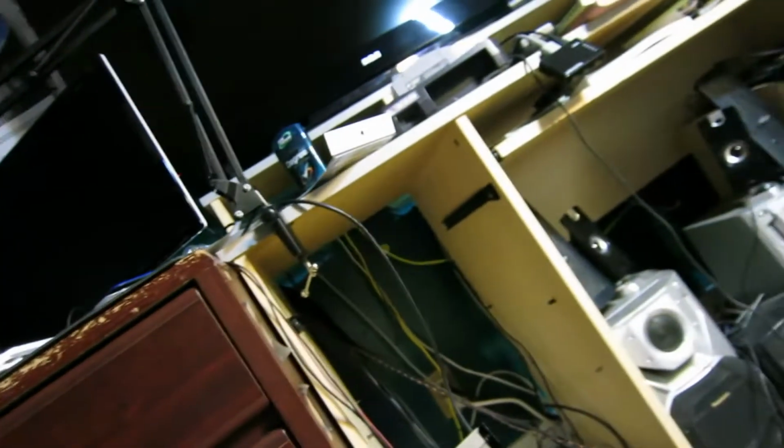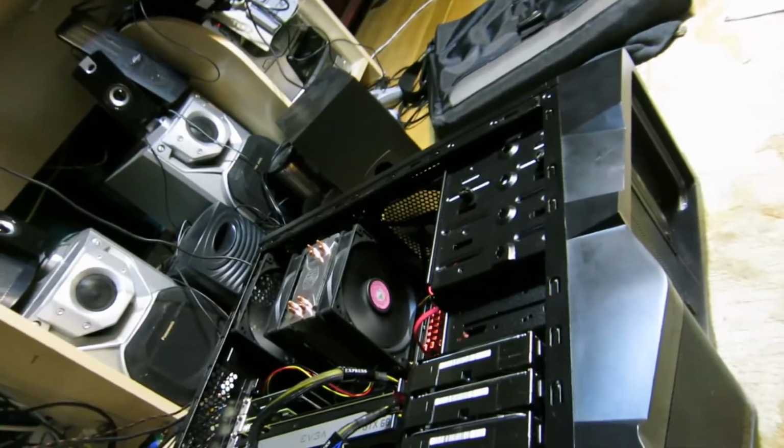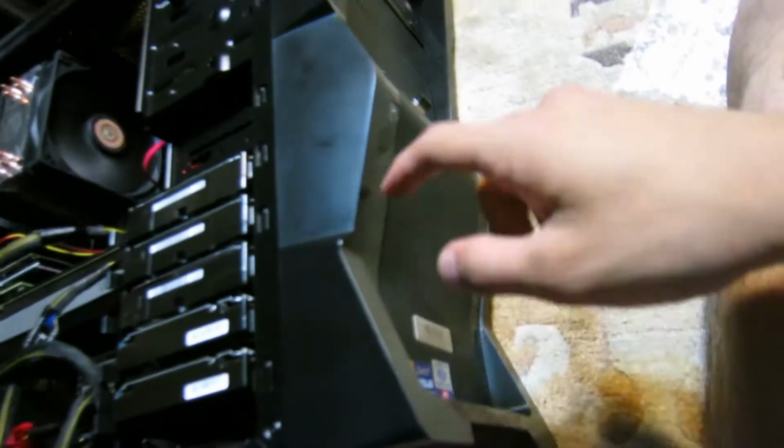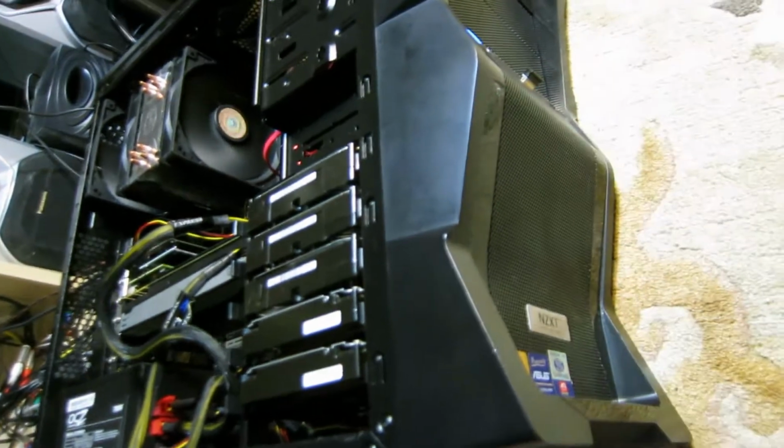Well. Joy. Also, I really hope that fan in there isn't broken. That's one of the new fans. That would be really annoying if that fan came in dead.